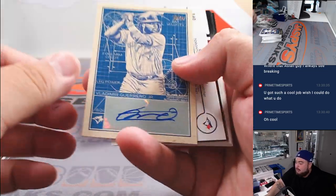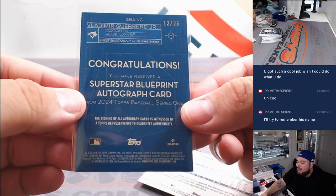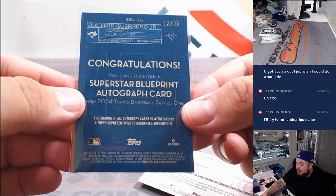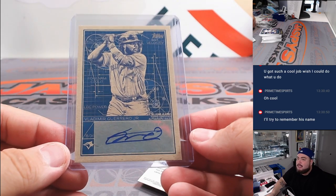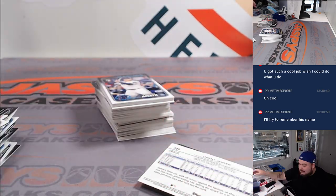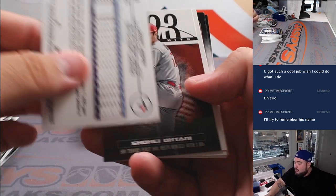Whoa, that's something nice. Bat Velocity out of 25, Superstar Blueprint autograph of Vladimir Guerrero Jr., going to D-Mac and the Blue Jays. That's pretty nice. Dang, Jansen.